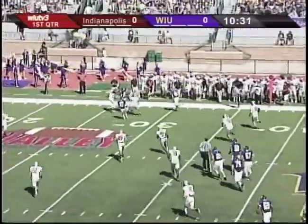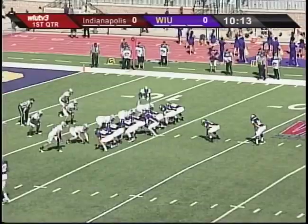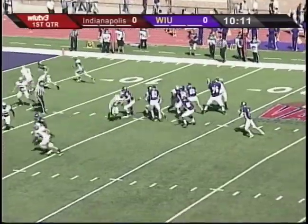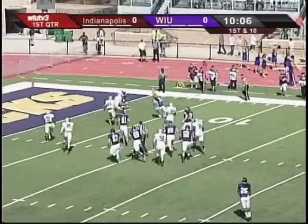We came right back with our naked, faking the ball to the left, rolling to the right. Josh hit Mason Howington there for a big play. And then a penalty ensued, and we ended up with a first down in the red zone.